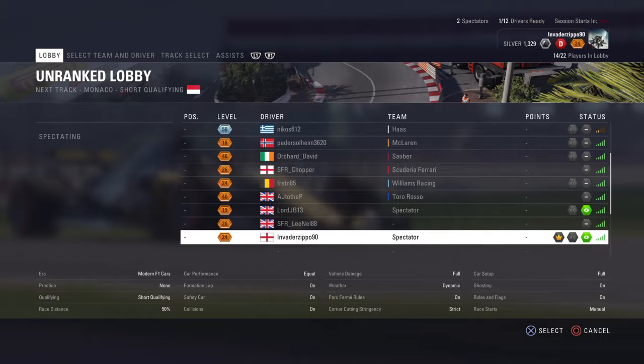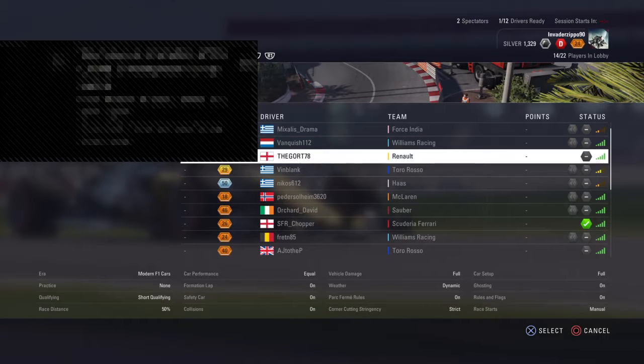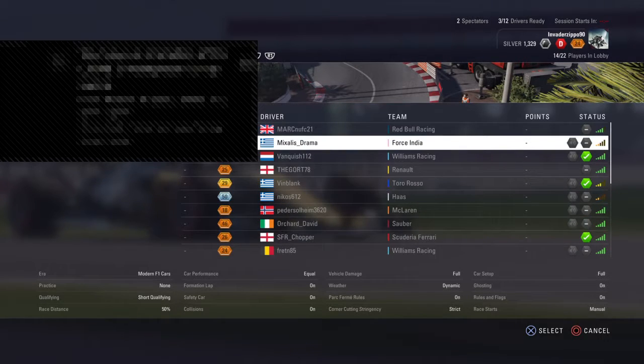Then there's Vanquish and Fretton in the Williams. They've moved over from Premier to GP2, now back to Premier, and they're in the same team now, and I think they're very comfortable together.